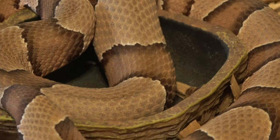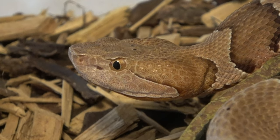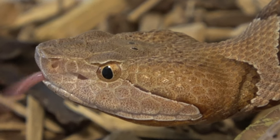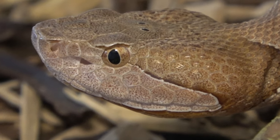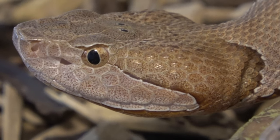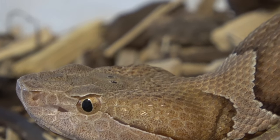Look at the colors, the pattern on this thing. There are some nice ones that are really pink, and I like those a lot too. Copperhead bully. All right, man, we'll leave you alone. I just had to clean up the shed and the poop and stuff.